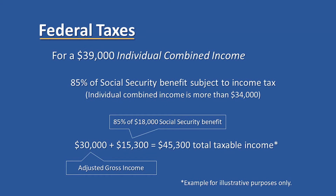Now we take that $39,000 of individual combined income back to the brackets for taxation that we showed in a previous slide. Because we earn over $34,000, 85% of our Social Security benefit is subject to income tax. So we take our adjusted gross income, we add that to $15,300, which of course is 85% of our Social Security income, for a total taxable income of $45,300. That $45,300 will determine which income tax bracket we will be paying taxes from.